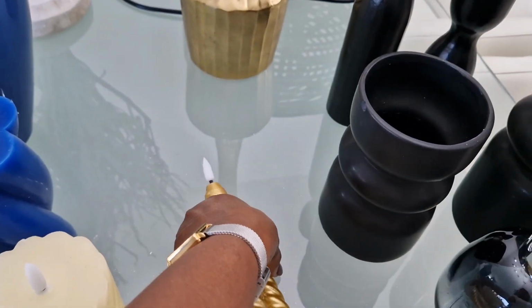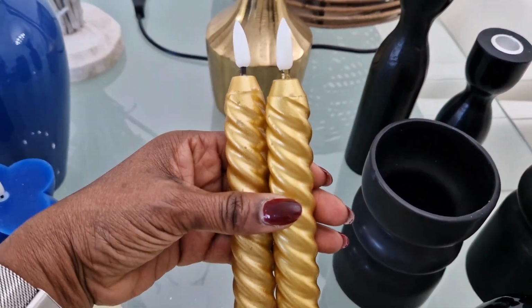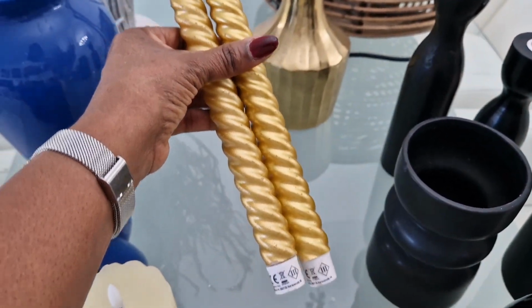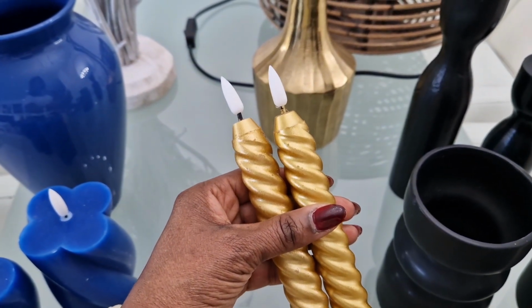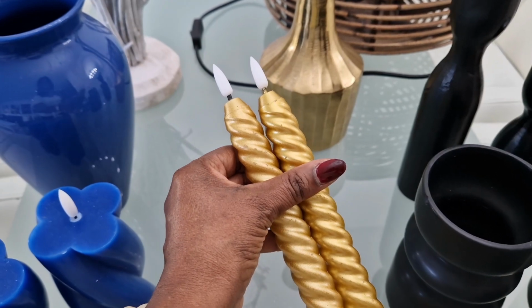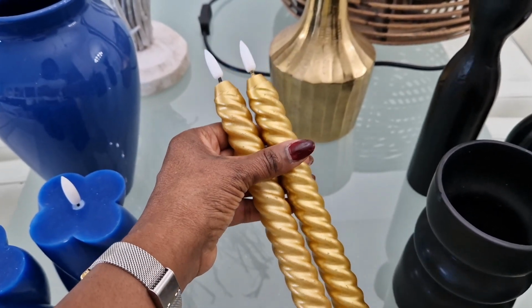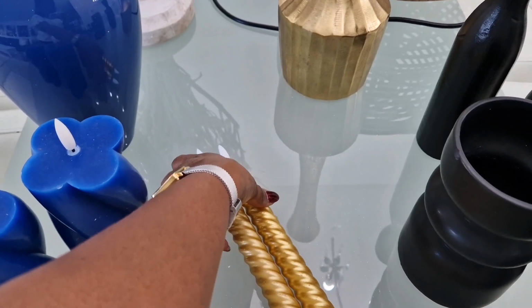Now, these, you guys, look at how pretty these gold ones are, and these are supposed to be on a timer, but they are not working on a timer, and I do not mind that, but I just leave them on day in, day out, and just replace the batteries when they are dead.